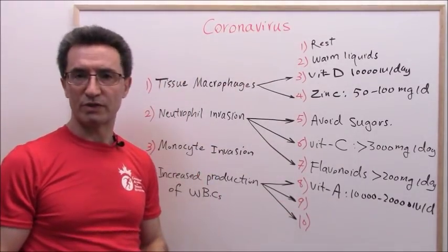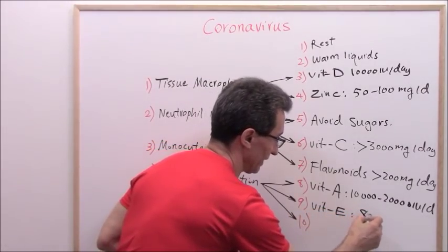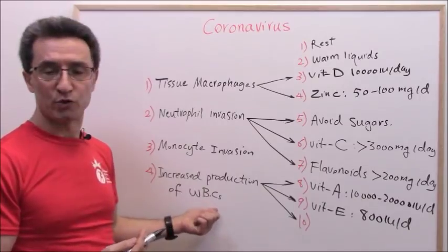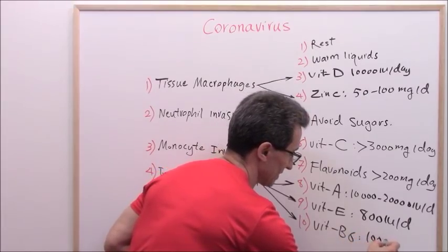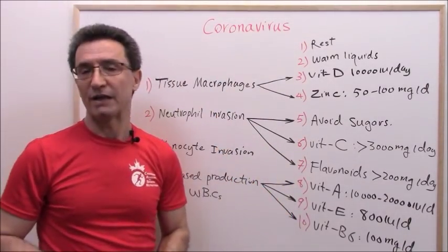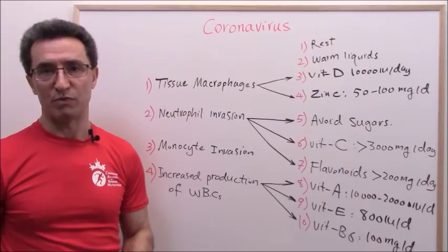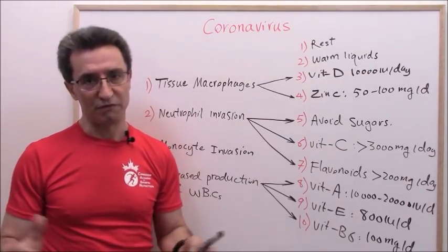The second nutrient that the bone marrow is gonna need to produce more white blood cells is vitamin E. You can definitely go with 800 IU a day, and you need another nutrient to support the bone marrow to produce more white blood cells, which is vitamin B6. And you can go with vitamin B6 at 100,000 milligrams a day. The doses that I suggested in here are for adults, and for children, the doses definitely have to be adjusted. Now you know how you can boost your immune system, how you can boost every single line of defense mechanism of your immune system against any viral infection.